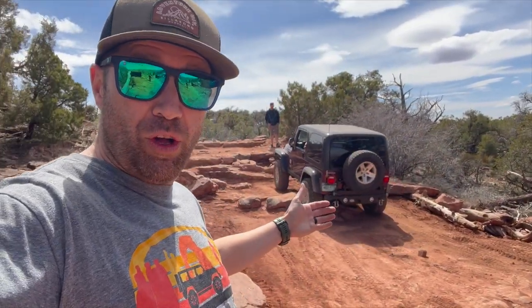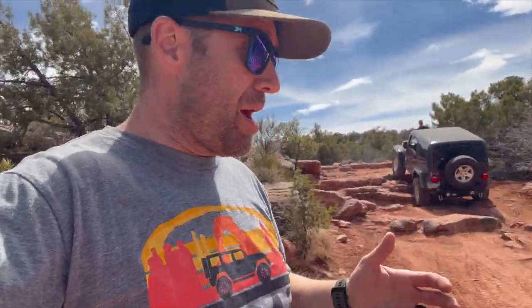Great example of how every vehicle is different. With that short wheelbase, he's able to make contact with rocks that the longer wheelbase Jeeps simply couldn't. There's gonna be other times when he's gonna struggle and vehicles with longer wheelbase will remain in contact. It's all about keeping contact with the rock and keeping your tires in the right places. So it's a tricky and fun challenge every single time.